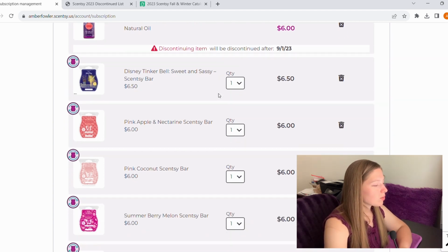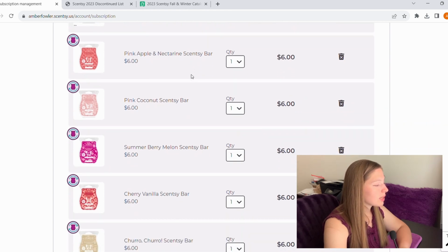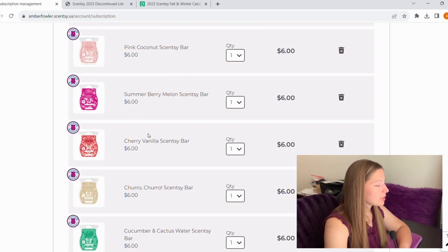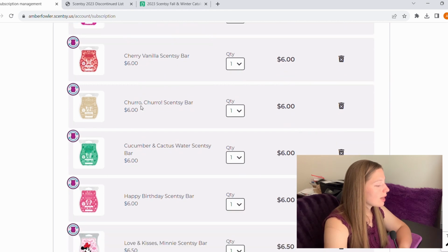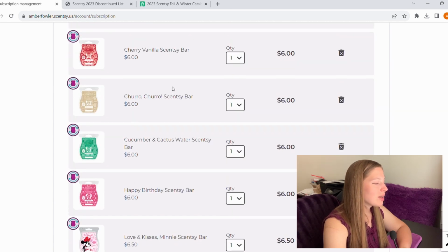And then scrolling right down along, I've got Disney Tinkerbell. I've got Pink Apple Nectarine. Now this one and the Summer Berry Melon, and you'll see another one down here, Cucumber and Cactus Water, those were our spring and summer bricks from this season. We've got Pink Coconut. That was a scent of the month. And then we come across a few from the June 2023 Bring Back My Bar set. Not quite as many in my club from this one as the last one, but there's still a bunch.